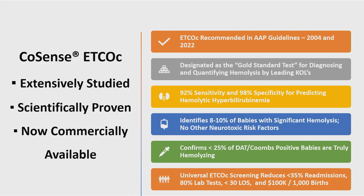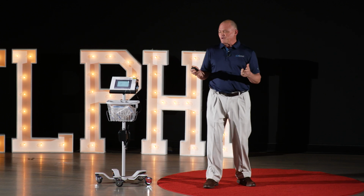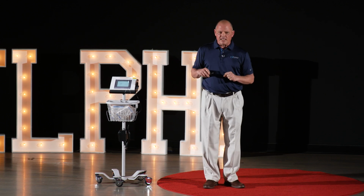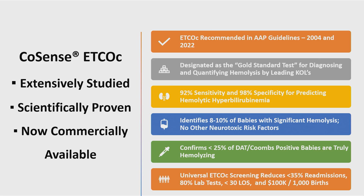So some results. How many know that end-tidal carbon monoxide has actually been included in the AAP guidelines since 2004? It also was included in 2022. The guidelines also suggest to diagnose hemolysis from any cause, but they don't provide any guidance with regards to what tests.